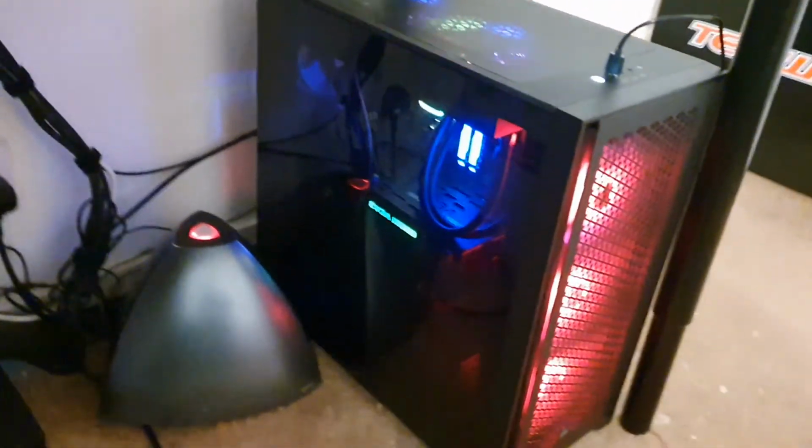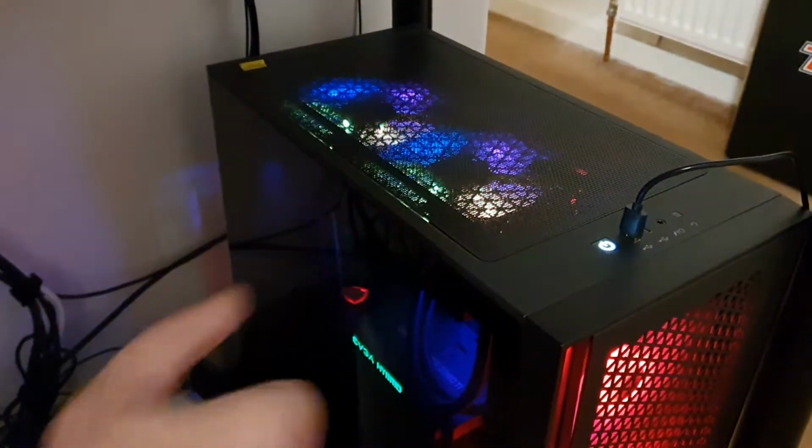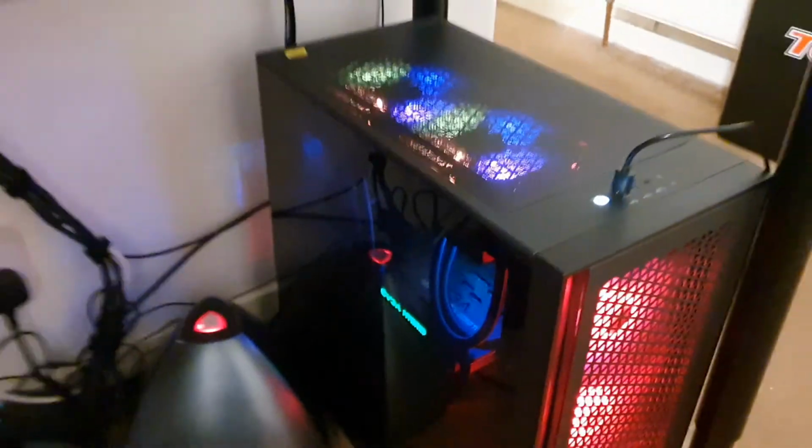I'm only running 16 gig of RAM, but I've messed up the cooler setup. So these fans are actually supposed to be on the underside of that, so I'm gonna have to move them.